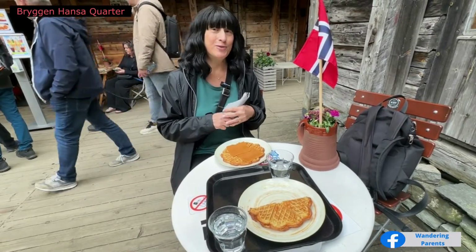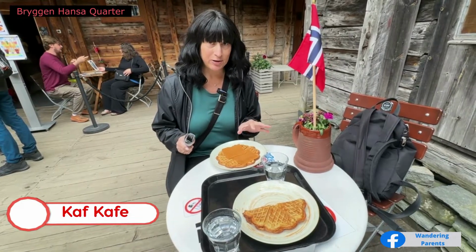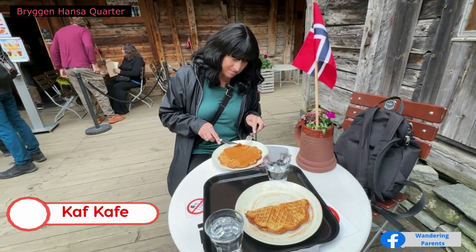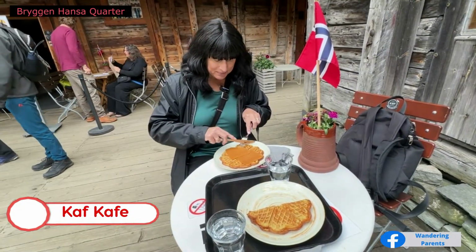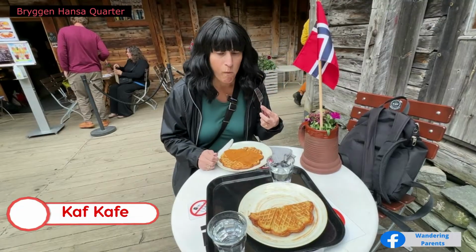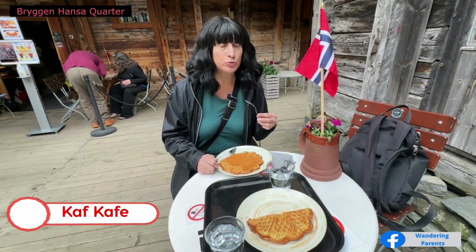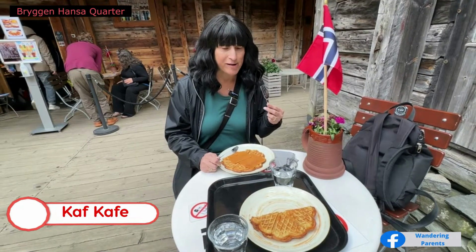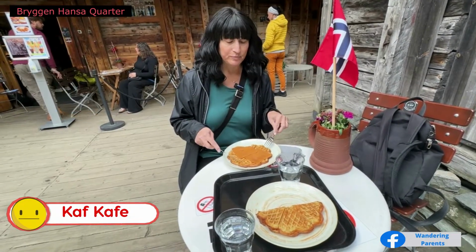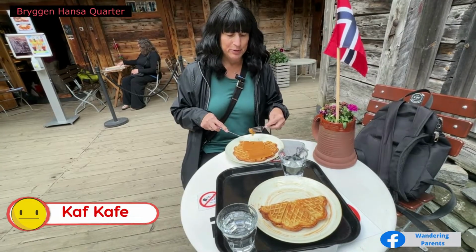We are in Bergen, Norway, and we are going to try some waffles with brown cheese. Yes, I said cheese. It's supposed to taste like caramel. We'll find out. Let's give it a go. Looks like cheese. Okay, not a whole lot on there, but that's really bizarre. It has the consistency of cheese, like a slice of cheese, but it's sweet. Not bad. It's like a mild caramel taste, but it's just weird because it's cheese.